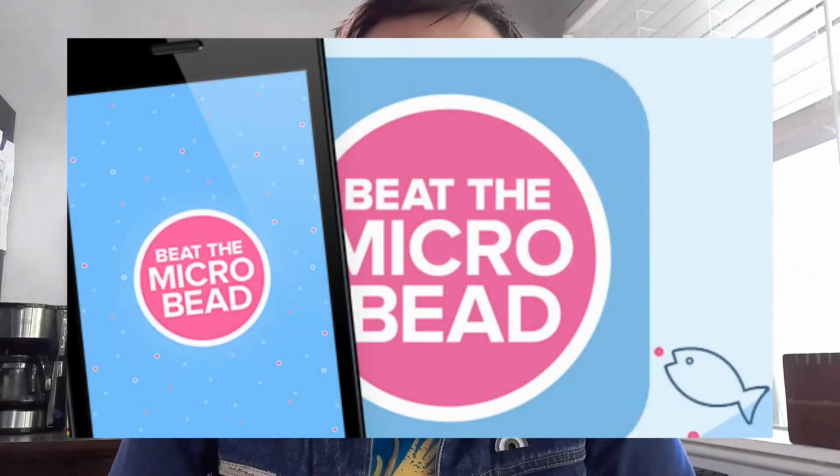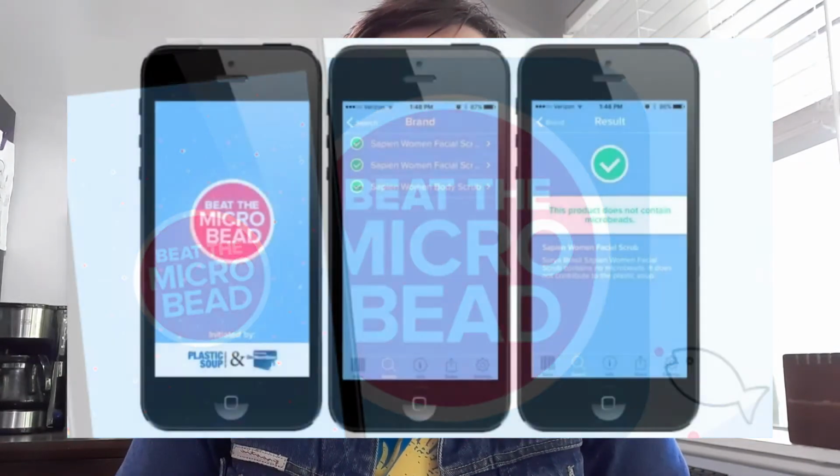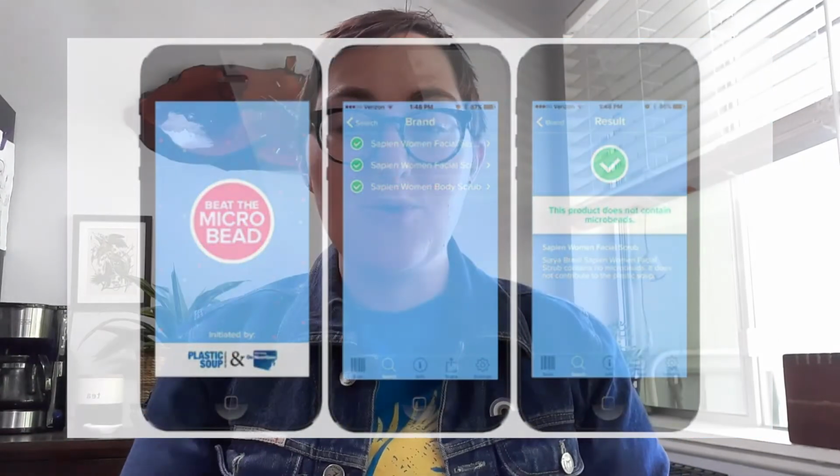But sometimes it can get really, really tedious reading all of those labels and figuring it all out. So I'm happy to say there's an app for that. If you go to Beat the Microbead in your app store of choice and download that app, you can scan the barcode and it will look through its library of resources and tell you if something has microplastics in it or not. It's a really easy way to do something to give back to hundreds of thousands of migratory birds.